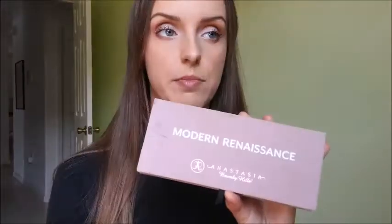Not done yet. Not done yet. So there will be only one palette in this entire haul, and that's the Anastasia Beverly Hills Modern Renaissance palette. I'm sure you've seen it. Woo!